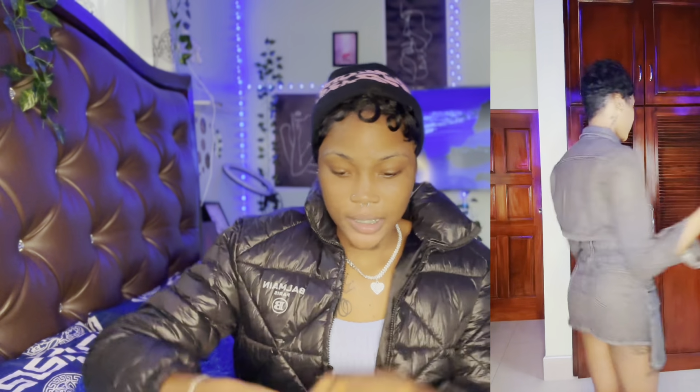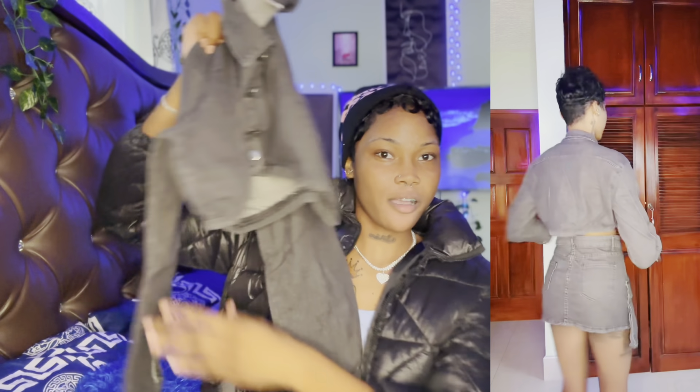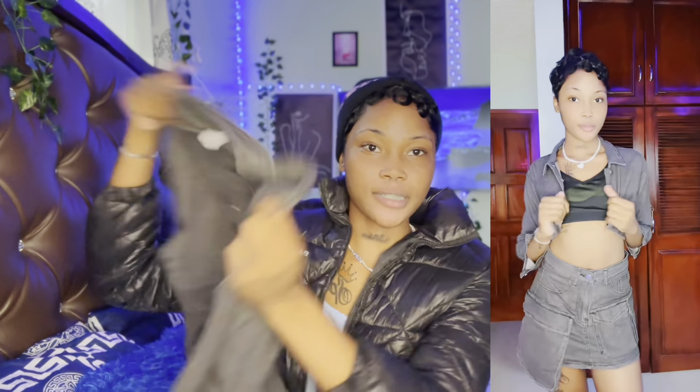And then this is the top. It's a long sleeve and it's jeans denim. Yes, it's very nice, guys. You can definitely go ahead and purchase this. Very, very nice. It looks very good. The material is good. Everything is super nice about it, guys. Believe me, I love this. I can't wait to wear it.